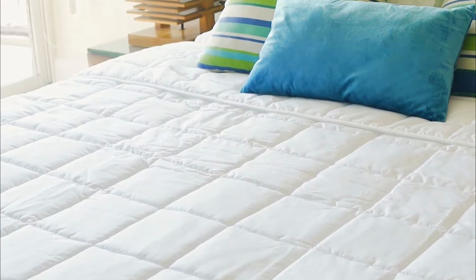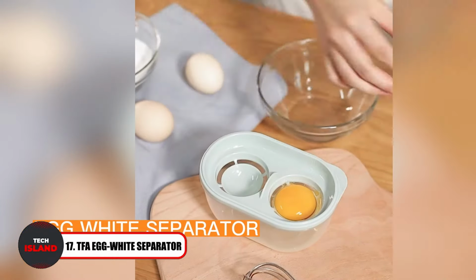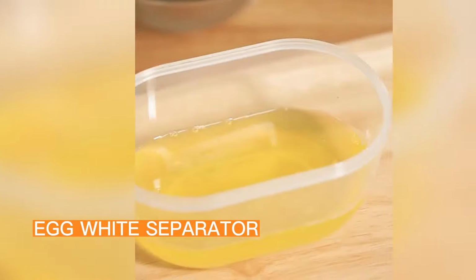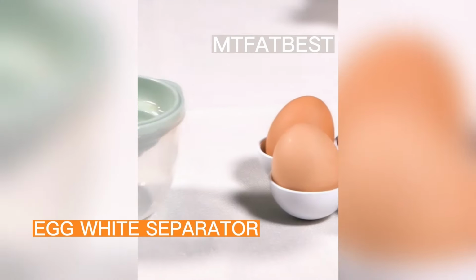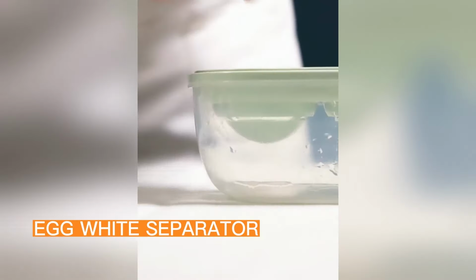After making your bed, it's time for breakfast with this next gadget. Number 17. TFA Egg White Separator. This egg white separator is like having a kitchen assistant right at your fingertips. With its clever 3-hole design, it separates egg whites in seconds, saving you time and effort.